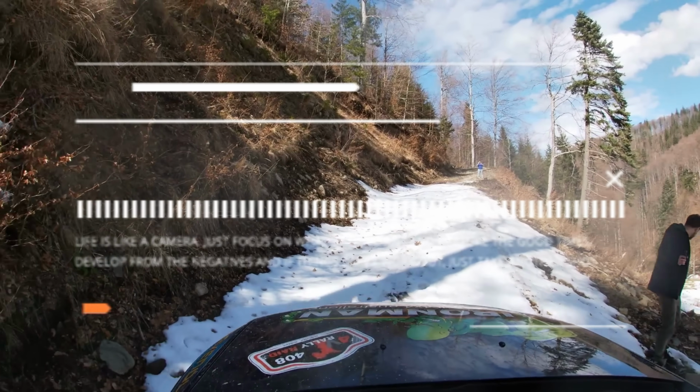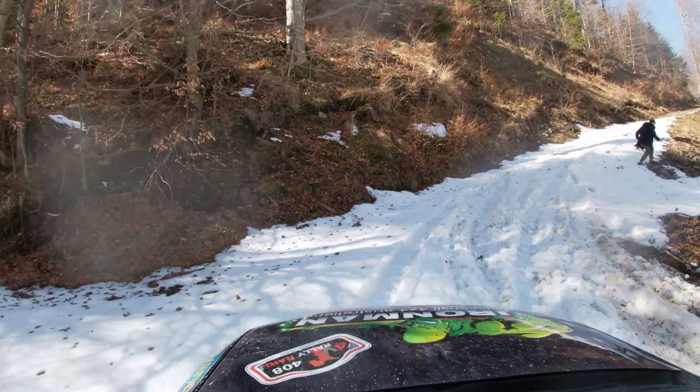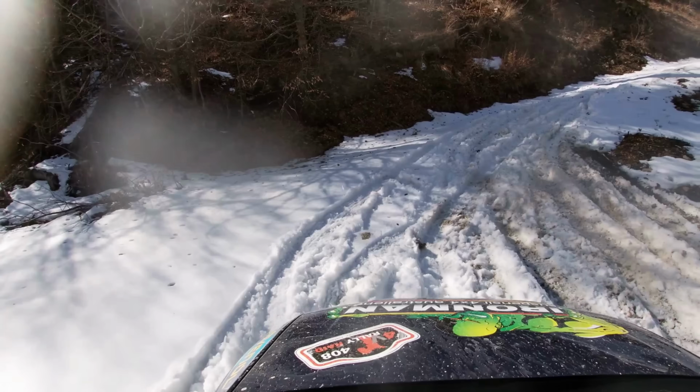With every single attempt, the Duster is going up the slope more and more. But in the end, it decides that enough is enough, and it leaves the Defender to also try the climb.